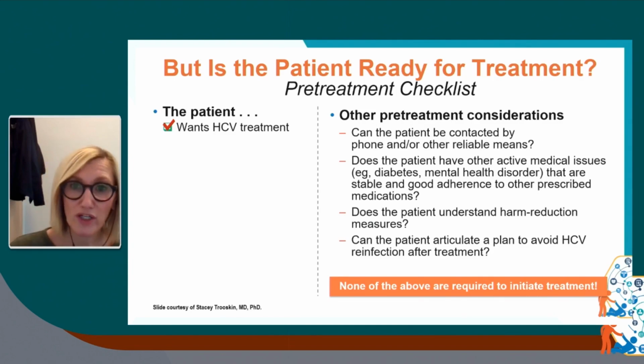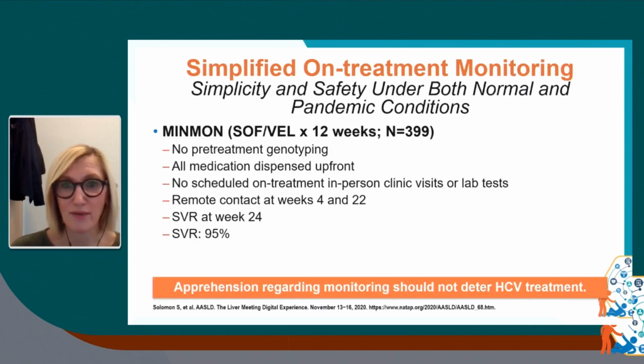And so we don't want to use the risk of reinfection as a reason to not treat somebody, but we want to make sure that our patients understand what harm reduction measures and resources are available to them and put them in contact with those resources. And can the patient articulate a plan to avoid Hep C reinfection after treatment? And again, we're not asking folks to sign in blood that they're not going to get reinfected, but we want to make sure that they have the resources that they need and understand what it takes to stay cured.